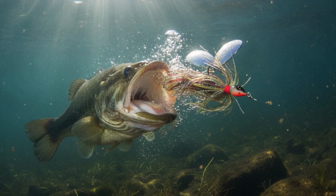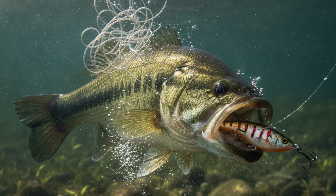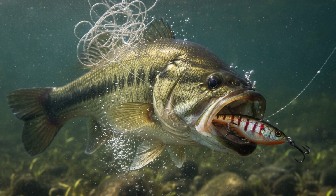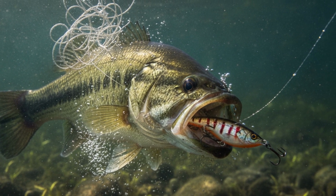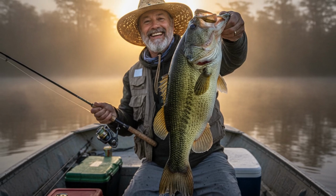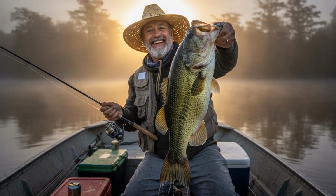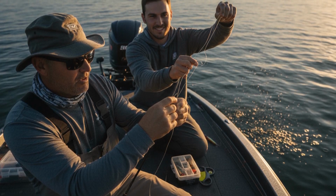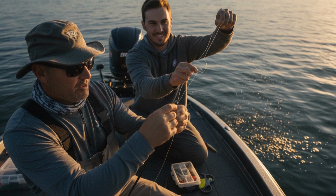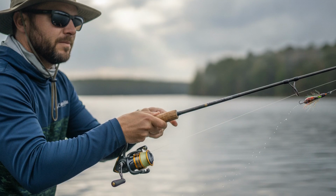The fish is not eating because it is hungry. It is attacking out of pure instinct because a struggling, dying creature is flashing right in front of its nose. The unpredictable jerks and dead pauses force the fish to make a split-second decision. On days when traditional methods leave you sweating and cursing in the boat with 0 bites, embracing the ugly tangled presentation will save you from going home skunked.